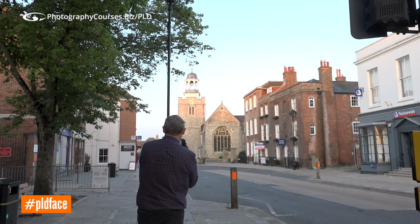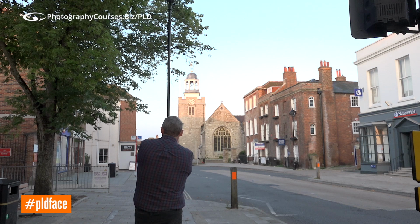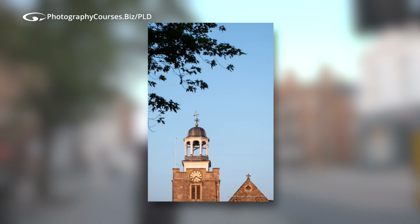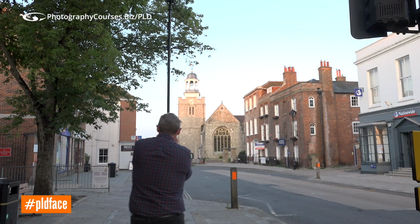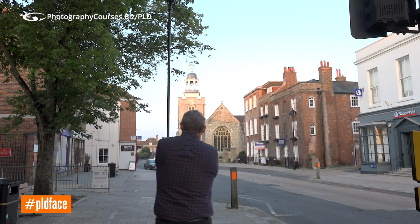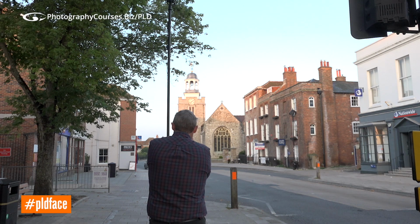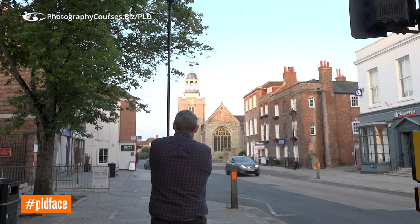Now the light's coming up fast, actually. The light is coming up fast. I think that has a possibility. I'm not sure about the little roof on the right. Let's just move around a little tiny bit. See if I can find a place where I can maybe lose it. I think I need to come that way. I don't think I can lose that little roof on the right. So I'm just going to leave it there.